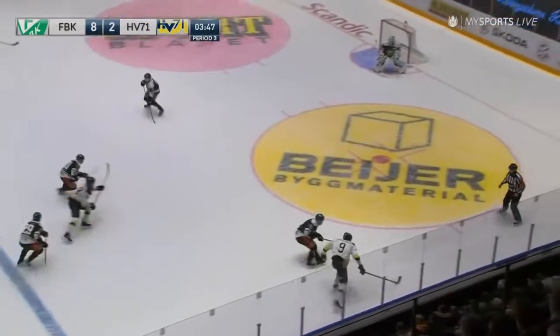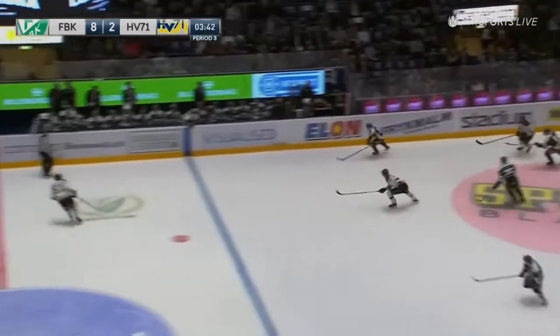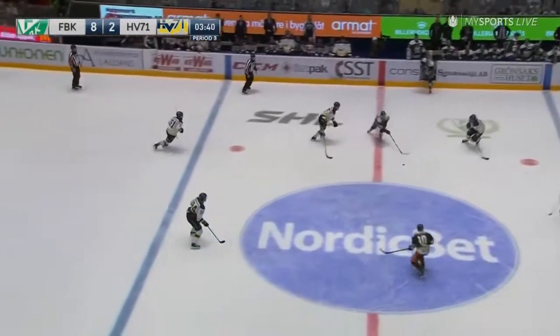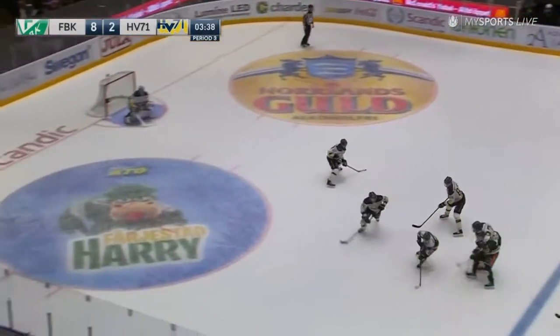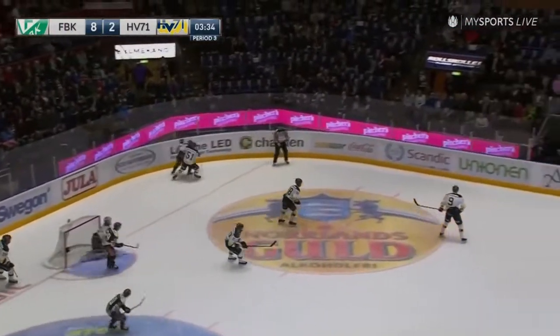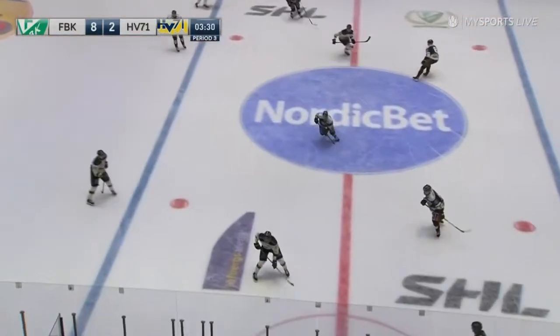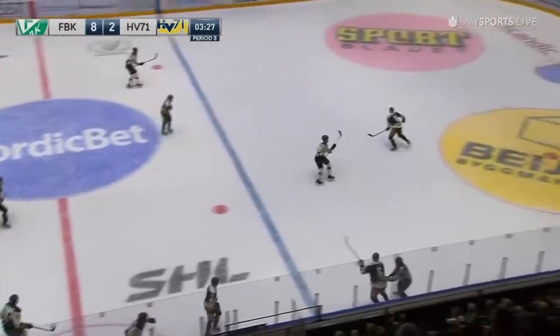Neutral ice, Edgel into the offensive zone along the right side. Backdoor pass just out of the reach, however, of Gustafsson. Collected now by Oscar Steen. Up to Nielsen. Nielsen into the offensive zone. He'll play this one off the boards behind the net. Mark Zanetti now playing this one around the half boards. Edgel coming away with it as he'll throw this one out to neutral ice.